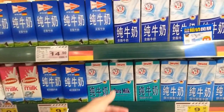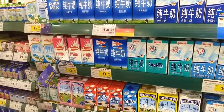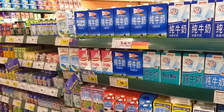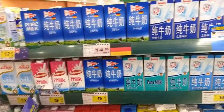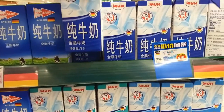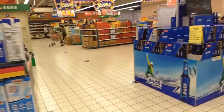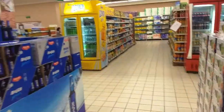Some of these are okay. We used to get this one, right? Then I found this Swiss brand milk that was really, really good at another one of the grocery stores. But for 9 RMB for, I think, 1 liter, it's $1.50 for a liter. That's not bad. It's not the best, but it's better than nothing.